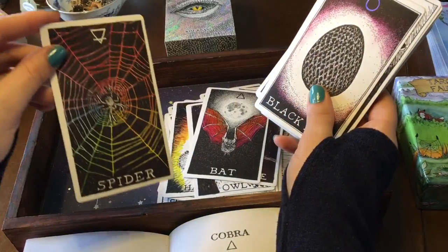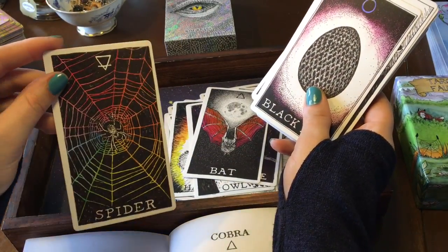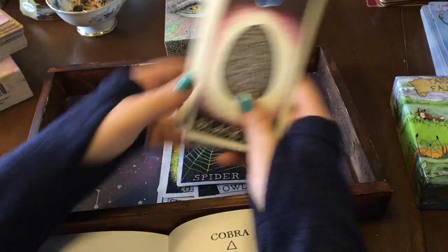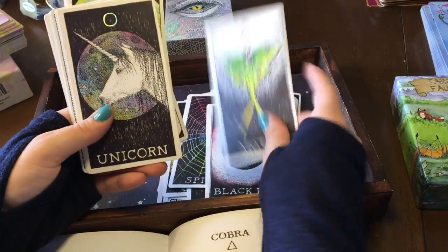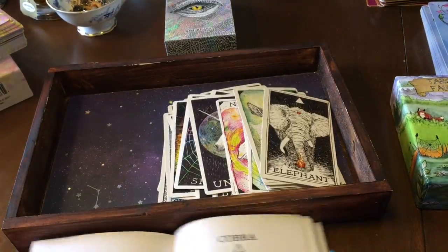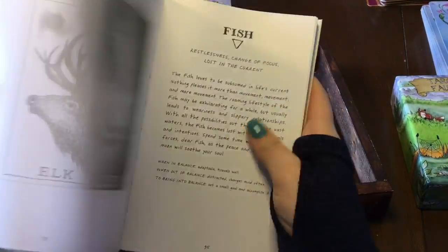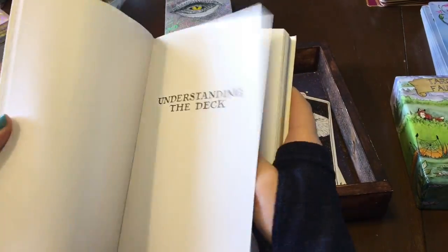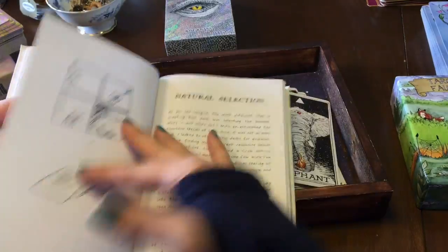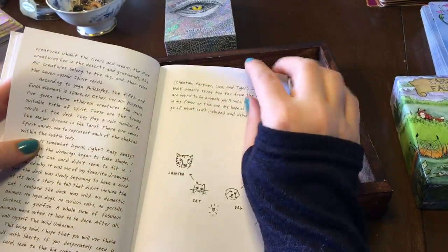Like, I think of creativity when I see a spider. With all these colors, I think of creativity, I think of hard work. So I love this deck a lot, highly recommend. And again, just to get back to the guidebook here. What I love about the guidebook is not only the way it's organized, her introduction's awesome. I love everything she's written.